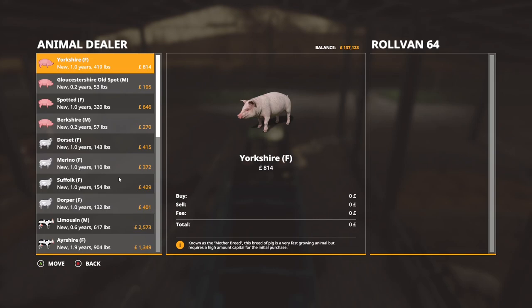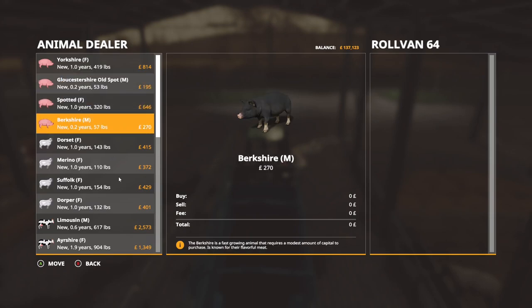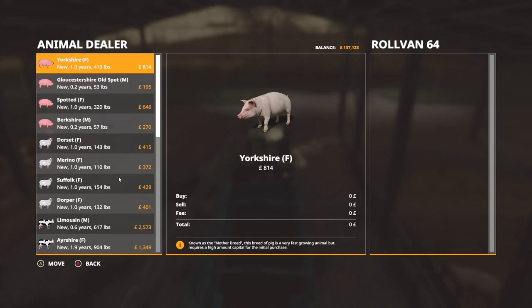So these are female ones. The Yorkshires and the Spotted are the ones that you want for getting offspring. And these male Berkshires and Gloucestershires are the ones that you want to raise from very, very small. So they're just piglets when you buy them and you rear them for meat. Kind of similar to the way that the cows work. So let's get some of the little pink piggies.